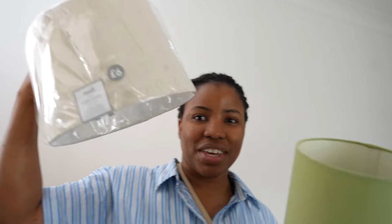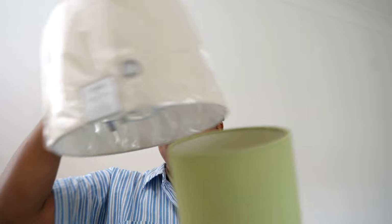I'm in a bit of a dilemma because I like this. I would like a bigger lampshade. However, I didn't find one in this exact color, but I found the size that I like, which is this one here. I got this for £6, and I feel like this is just the right size. But then I think this room deserves a bit of color. So we're either going to inject that color through plants or flowers or soft furnishings.